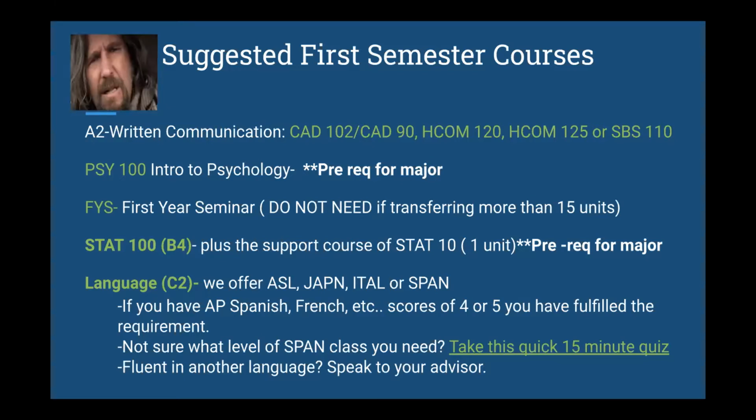You're going to be doing these the first 2 years while you're a freshman and a sophomore. So A2 is our written communication. You can pick from any of those classes that we have listed there. After you do the right to register test, it'll let you know where you place and what class to take. So we recommend you do that.